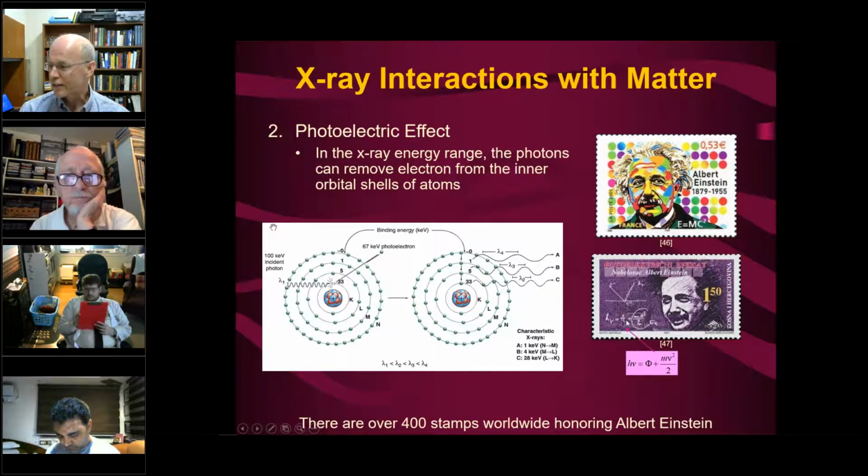So another great study is stamps with equations on them. This is a very fun project.